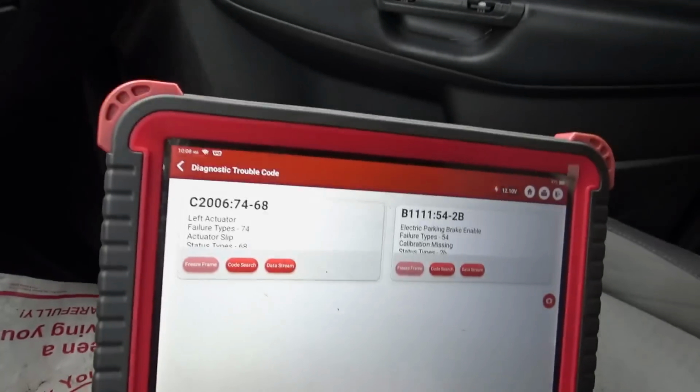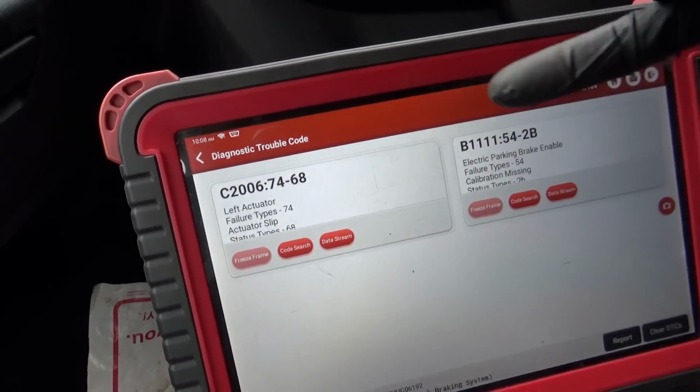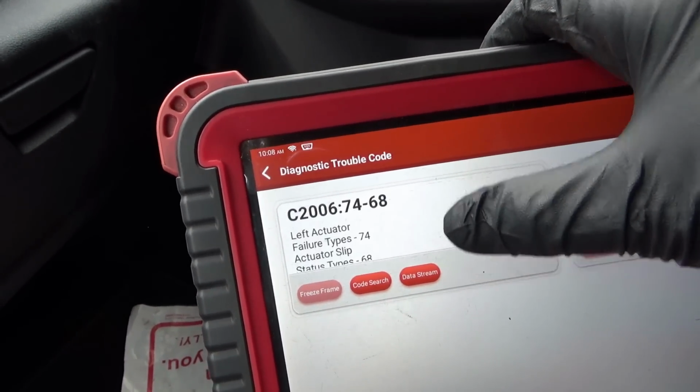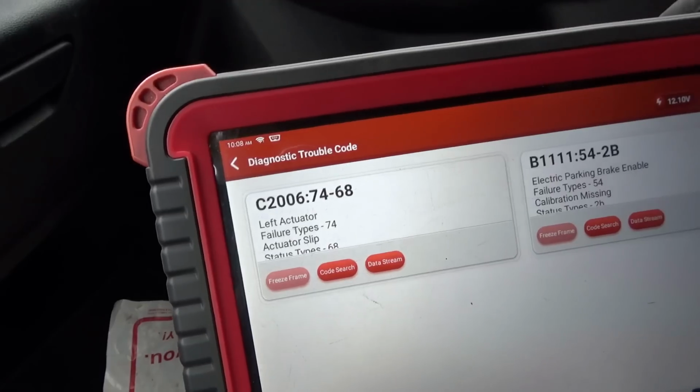Alright, so after trying to perform that calibration test, the in and out, the left actuator kept spinning, and look, we actually have a code, C2006, left actuator slip. So, indeed, mechanically, it's busted and you can't move the brake pad, so looks like it needs a vacuum pump for the brake booster and a left rear parking brake actuator motor. That's it for this Ford Escape. Oh, and it definitely needs an oil change. That oil looked terrible.